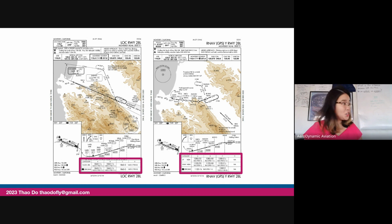So localizer 2.8, category A. It says localizer performance MDA, then category A, and it looks like the minimum there is 1,080, correct? And then the /55 there. Do you see that, Taylor? It's on the RNAV. You're talking about the RNAV Yankee 2.8 left. Why does the altitude on the LP say 1080/55? The 55 is the RVR, runway visual range.